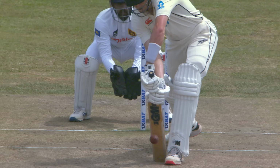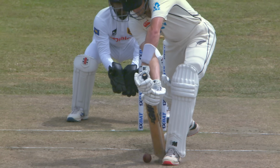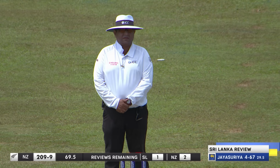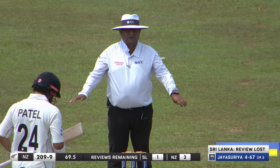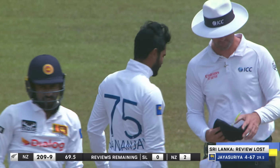Just rock and roll, please, once again. Okay, clearly off the bat. Thank you. I'll go back to Ehsan on field. Ehsan, you can stay with your decision. You're on field now. You can signal not out. Sri Lanka don't have any reviews left.